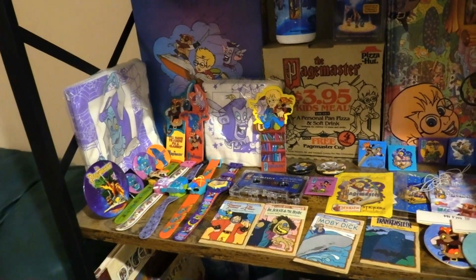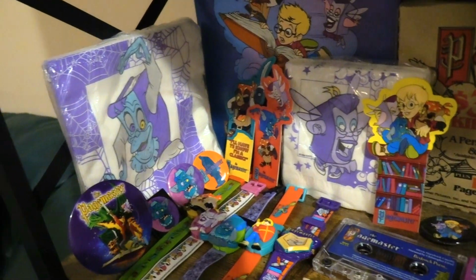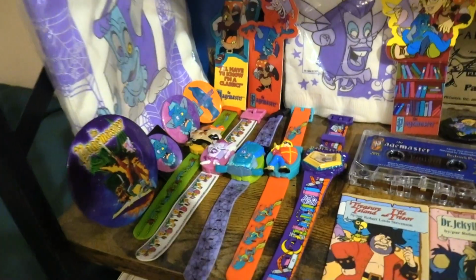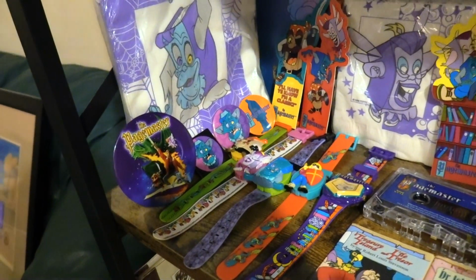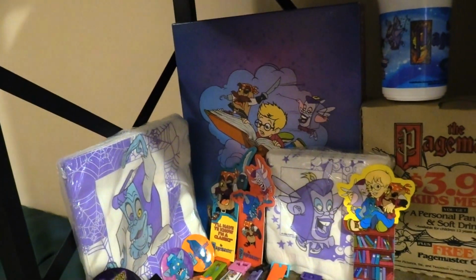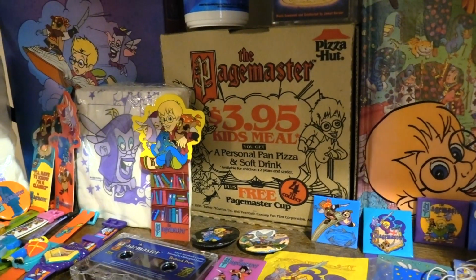Got some more little pieces right here. Pagemaster napkins. They're purple for some reason. Pagemaster watches. Actually got another watch on the way. It's not actually part of this current collection, but it will be here soon. Got some pins, bookmarks. There's a puzzle piece in the background. This is one of my favorites, the Pagemaster pizza box, $3.95 kids meal.